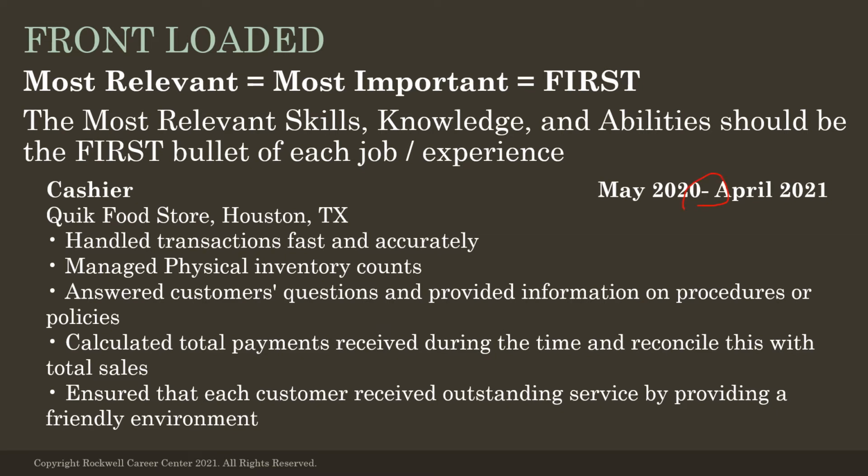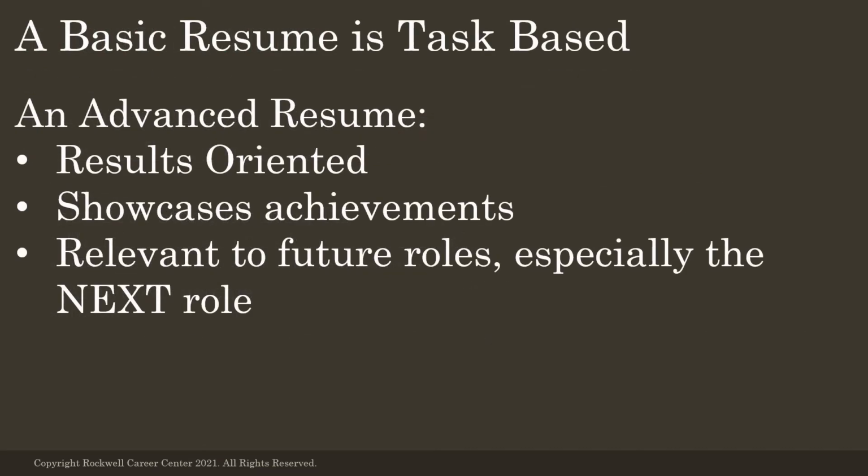Again, we've still got this mistake here. At least it's past tense. So we're getting a little better as we move forward here. And so what we've seen in the past resumes, the examples that we looked at so far, is task-based bullets. So a basic resume is task-based.